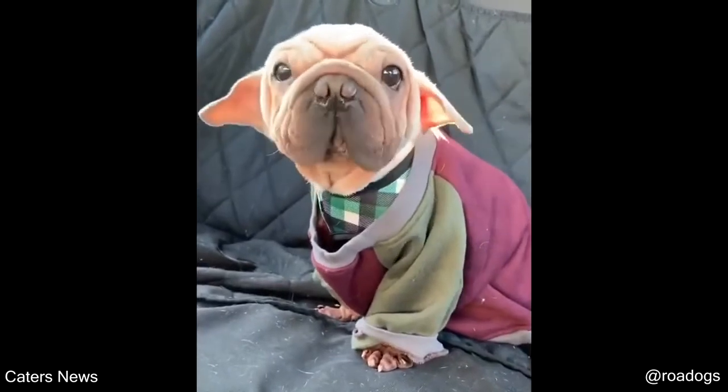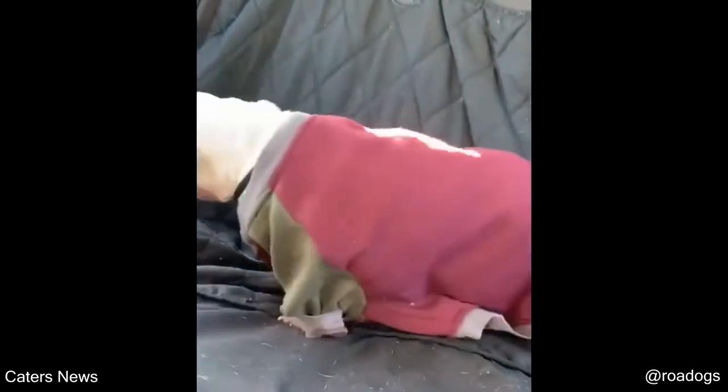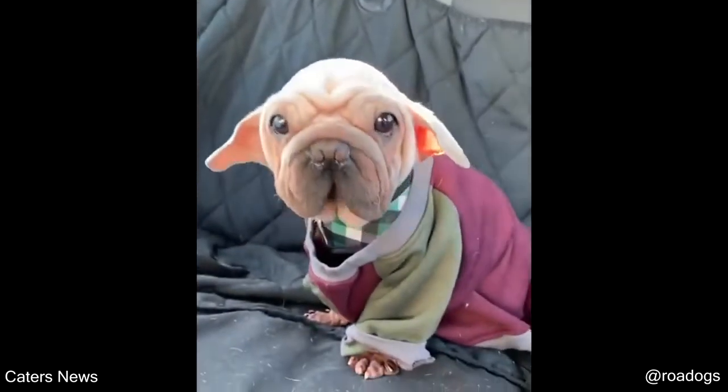Here's a dog that looks like Baby Yoda. Are you rocking the oversized look, mate?